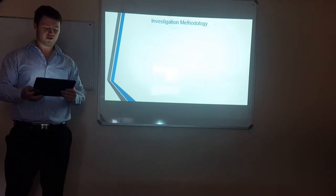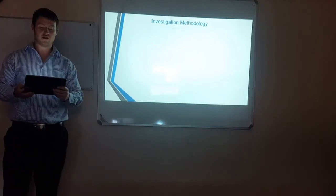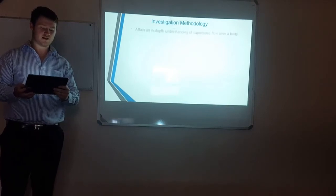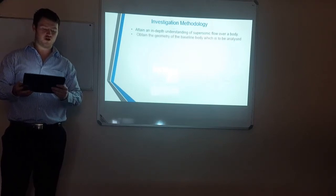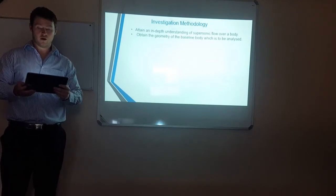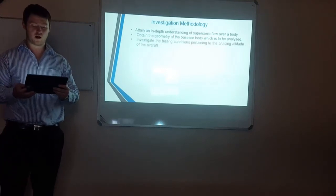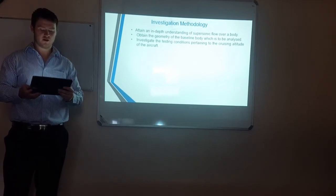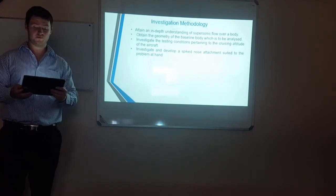To successfully conduct an investigation into this concept, it was necessary to fully understand what needed to be done, and from this a method was obtained to complete the investigation. Firstly, an in-depth understanding of supersonic flow around the body is obtained. Following this, the geometry which is to be used as the baseline body is acquired. When conducting CFD simulations, it is necessary to investigate the testing conditions required to accurately simulate the conditions under which the aircraft will be operating in reality. The next step is to investigate and develop a spiked nose attachment suited to this problem.